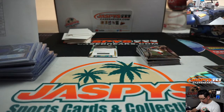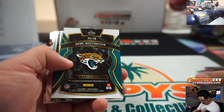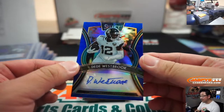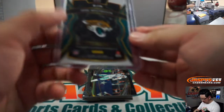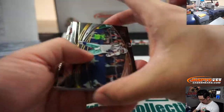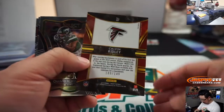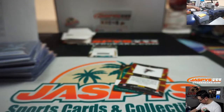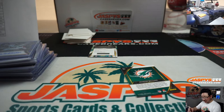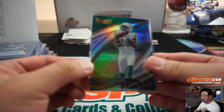And there's the Adam Thielen field level for the Vikings. D.J. Westbrook, 75 out of 75. Autograph for the Jaguars. Riley with the Jags. Preston Williams for the Dolphins, field level. Calvin Ridley for the Falcons to 149. Reed with the Falcons. And Paul with the Dolphins.